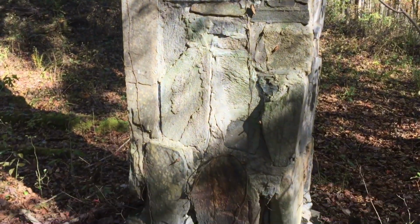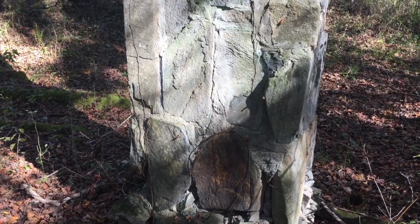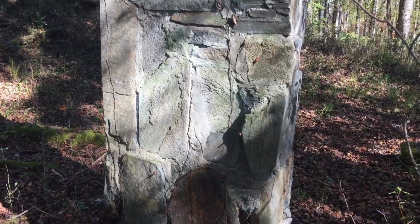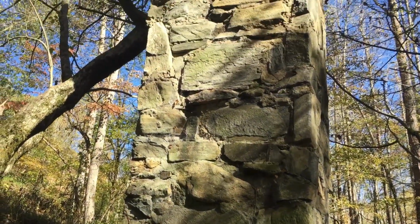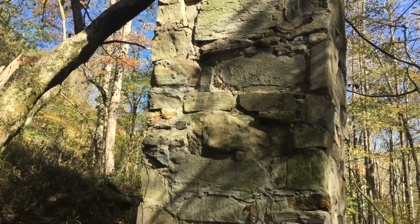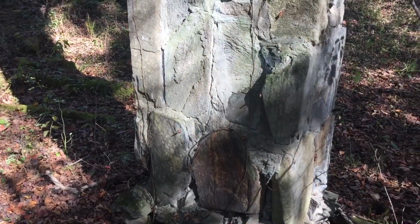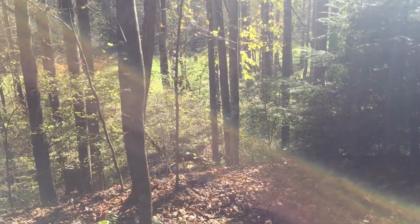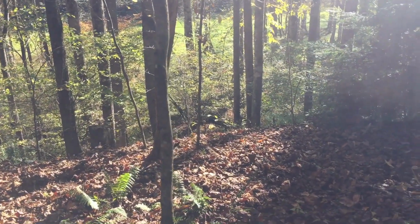I have no clue. Maybe some of you guys got guesses, but it's mortared together with concrete. It's not true stack rock, but I don't know. Don't understand that at all. Well, I'm going to head down off of this ledge where the gym was. I'm striking out here.